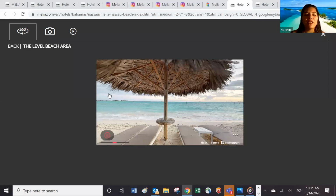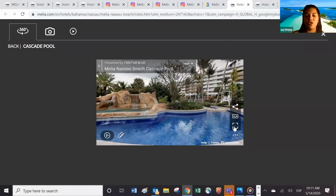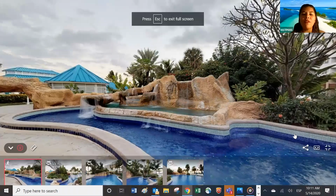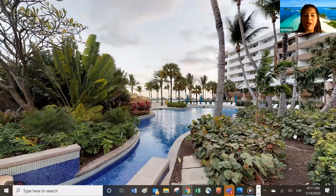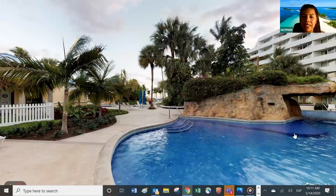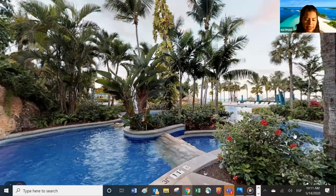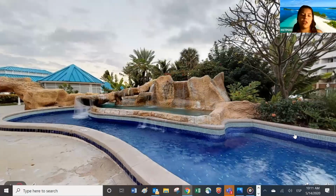Let me take you to the pool area of Meliá Nassua Beach. We have a total of 3 pools. One of them is exclusively for adults, and the other 2 are for families and for general guests. What I like to mention about this is that even when the hotel is a 694 rooms property, it's not super huge. It's not the kind of hotel where you have to take a little golf cart to go from one side to the other.